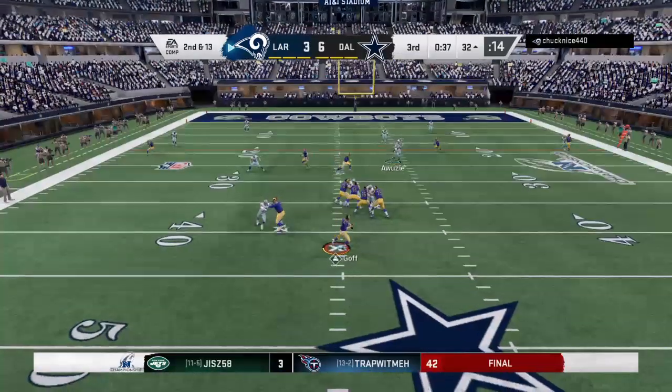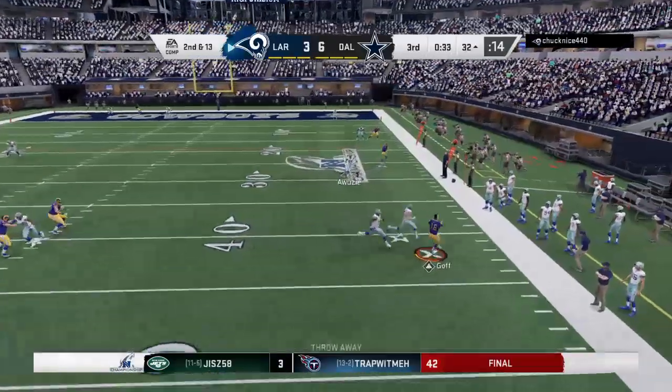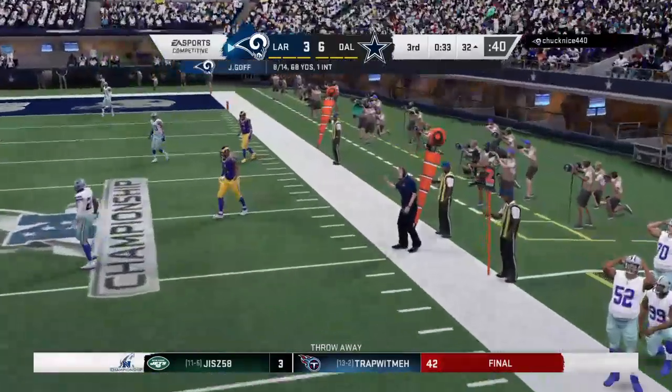Now on 2nd and 13. Goff escaping the pressure right. And that's going to be incomplete.